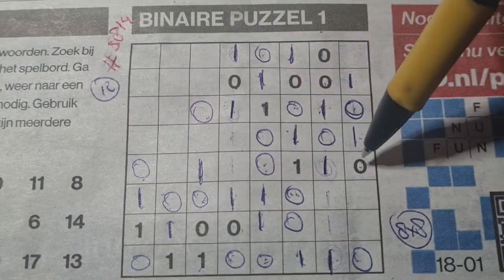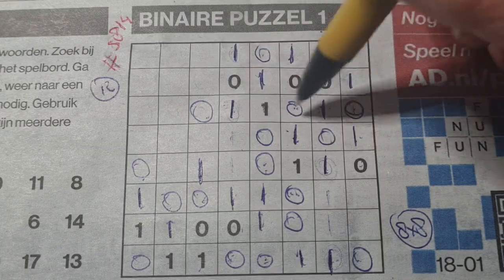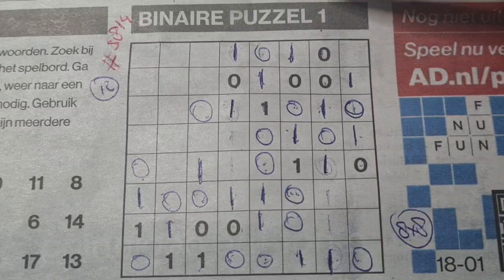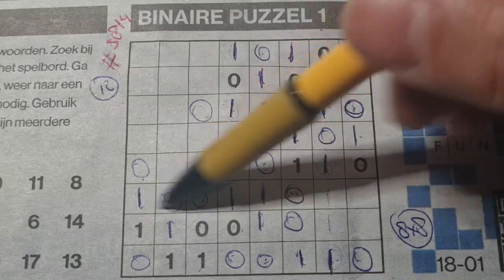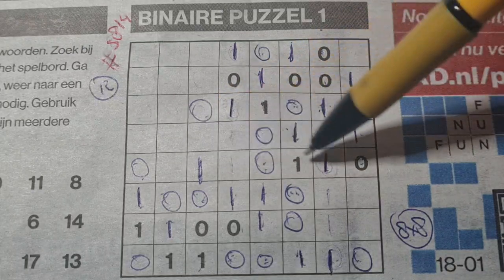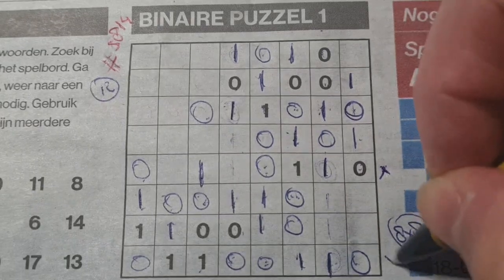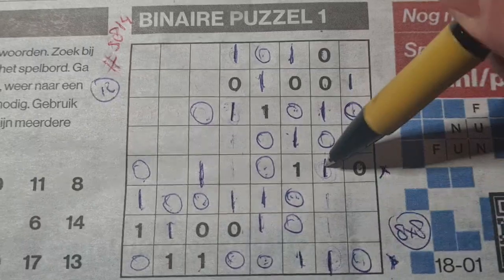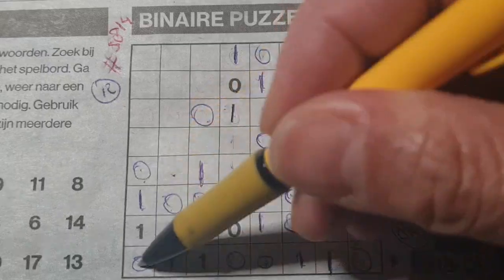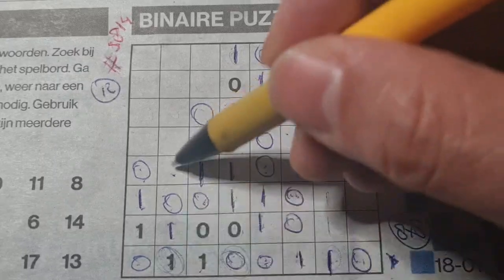1, 2, 3. Come on. 1, 2, 3. Can I compare? That's the question. Can I compare 101? No. Cannot compare that. Well, this row and the last row. 1, empty box. 1, empty box. So we need to switch these two digits. We have O here, this should be a 1. We have a 1 here, this should be an O.